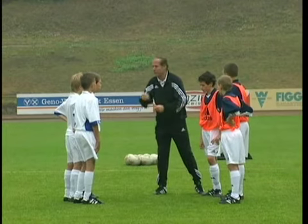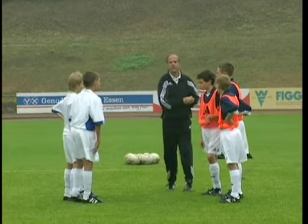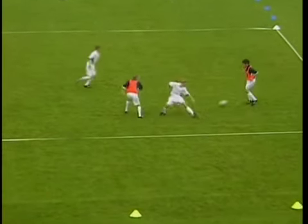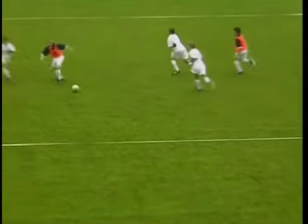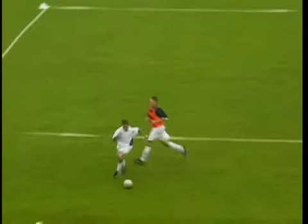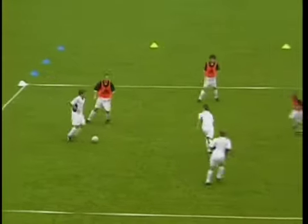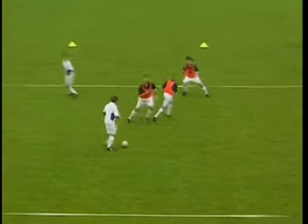In the make it, take it game, it is important that the scorer immediately passes the ball to a teammate who is running into space in midfield. The defenders can only challenge outside the 6-meter shooting zone. The attackers should use this small advantage and quickly take up positions in space in midfield. The winner is the team that scores the most goals in succession.